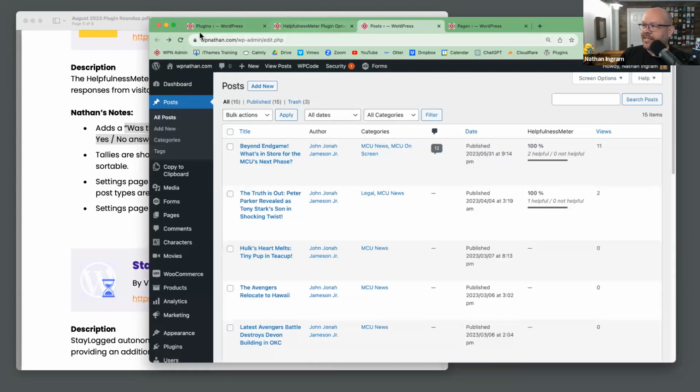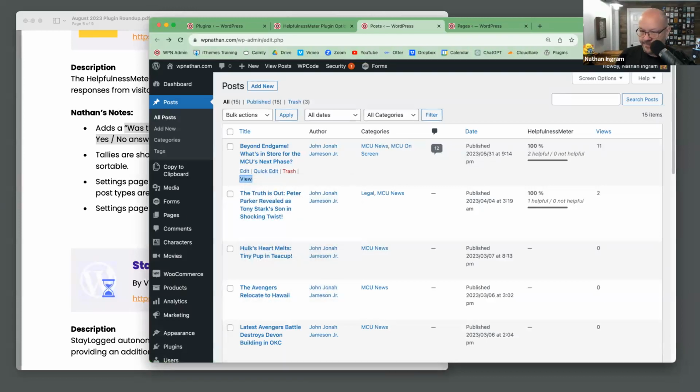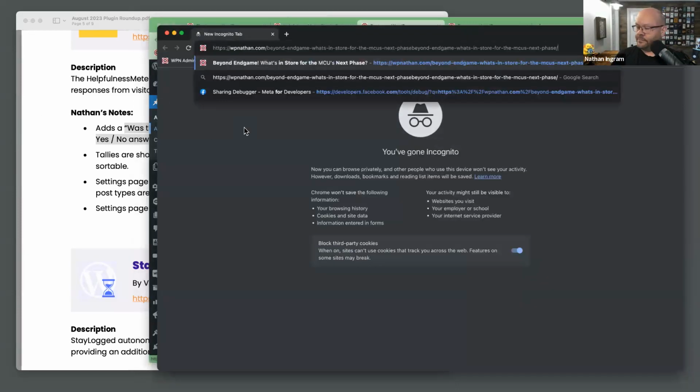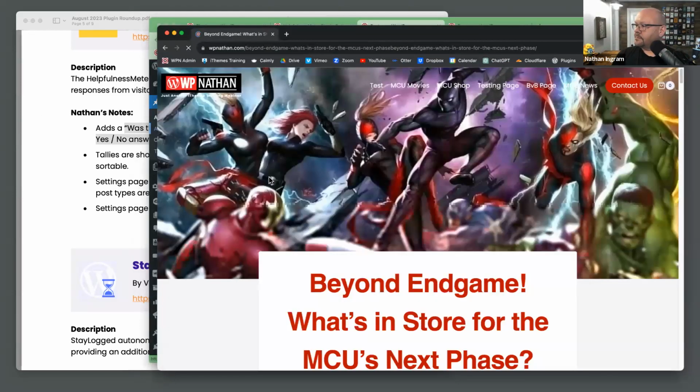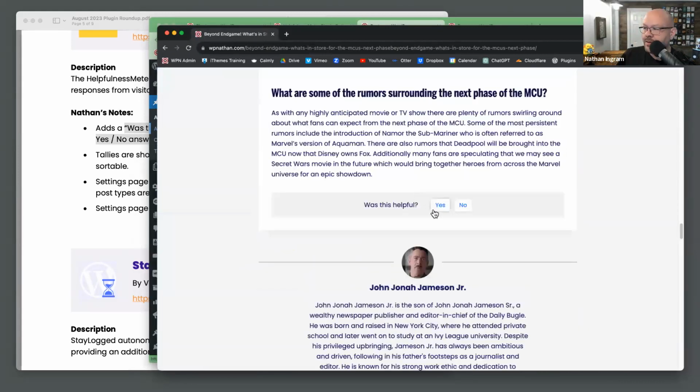Elizabeth, does the user need to be logged in to vote? I have no idea. Why don't you go vote? Here's the link. Drop it in the chat. There's a link to the first post here. Click on that and vote. I'm going to guess you don't have to be logged in. Nope. You can vote whether you are logged in or not.